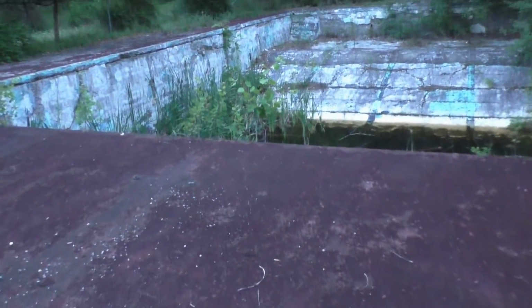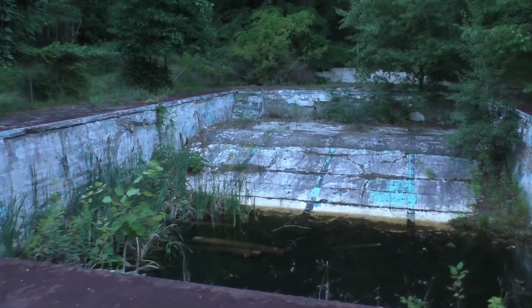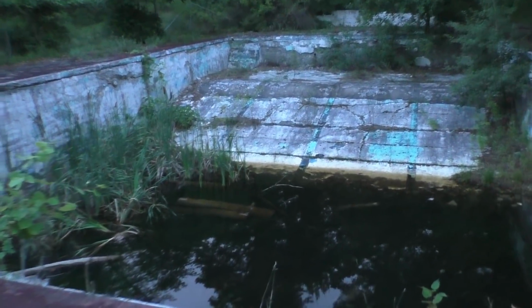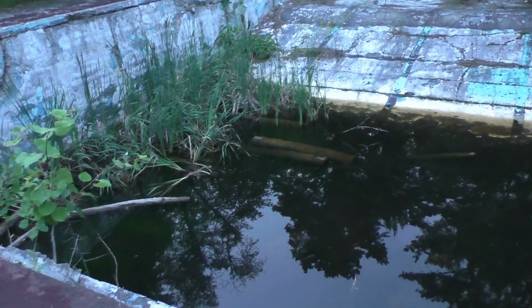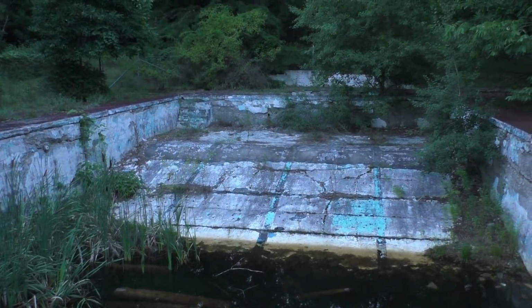One thing I discovered is right beneath us, there's actually a room. So it might be like the pump house or pool house, whatever you want to call it. Probably where they have the filters and everything. Not too bad looking though.